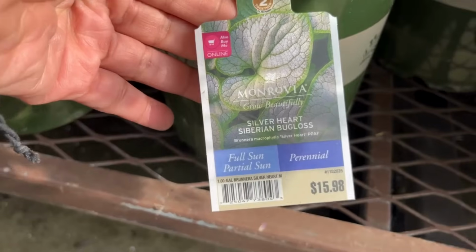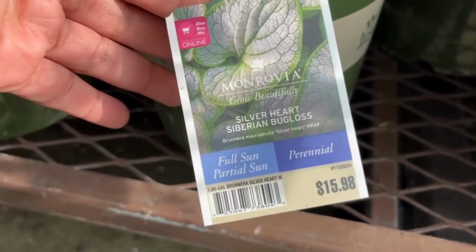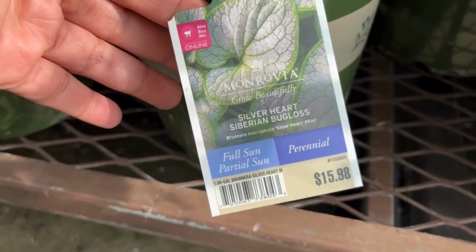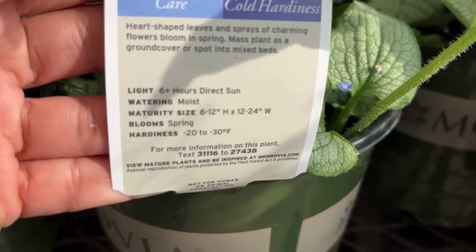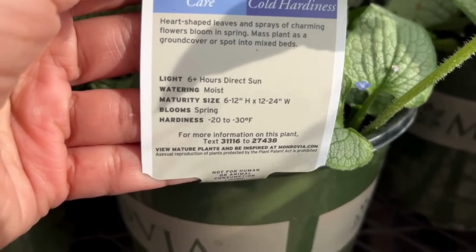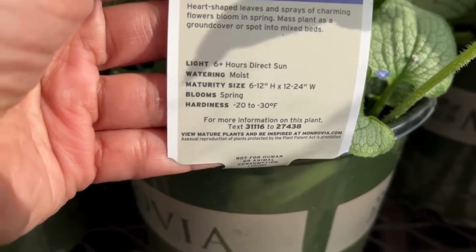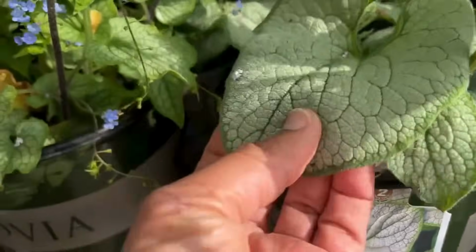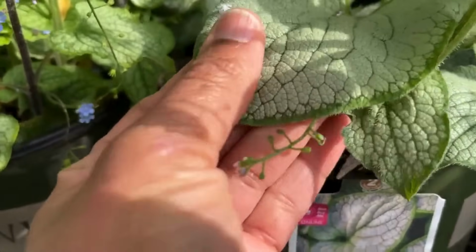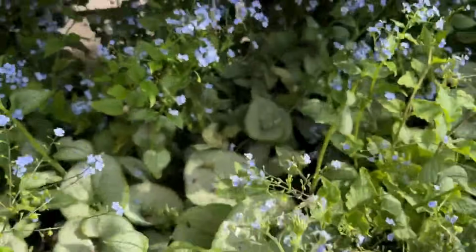And here we have this beautiful Silver Heart Siberian Bugloss for $15.98. It's full sun, partial sun. So this will complement your partial shade plants. It will get 6 to 12 inches tall and 12 to 24 inches wide. It's hardy from -20 to -30 degrees, and it blooms in spring. But these plants, you buy them more for the texture. You should feel that it's fuzzy, and it was so thick. And it just gave you some dainty blooms, which is pretty, and you could tuck them in your cut flower arrangement.